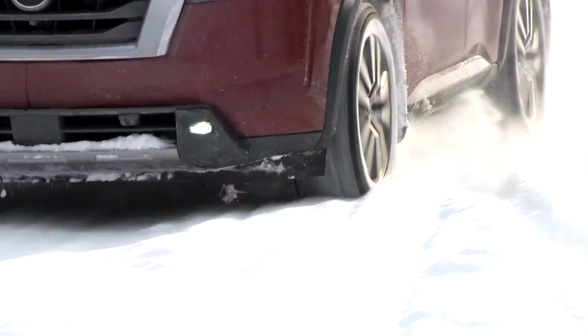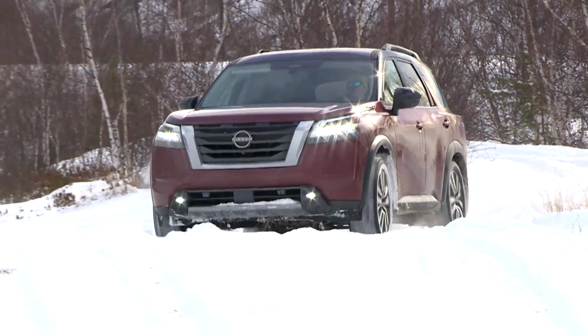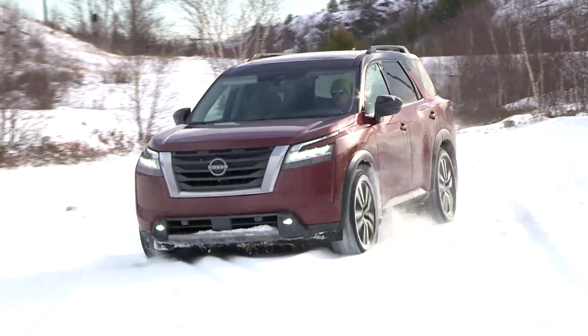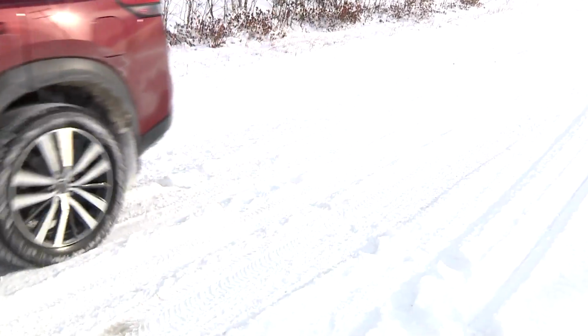And while the Pathfinder's cabin had a few more clicks and rattles than I like for the dollar, when driving over rough surfaces, the overwhelming sensation in this sort of driving is that it feels like a tank. Rugged, rigid, durable, truck-like, and relatively unbothered by even nasty road surfaces.